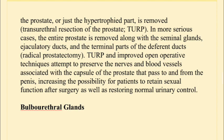So transurethral resection of the prostate, and you could also have improved open operative techniques. Either you're doing the transurethral resection of the prostate, or you are doing some other open surgery. It can help you to preserve the nerves and blood vessels associated with the capsule of the prostate, because these nerves and blood vessels also pass to and from the penis, so that you can help the patient to retain sexual function after surgery, and also to restore normal urinary control.